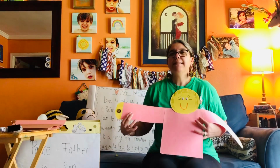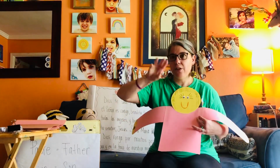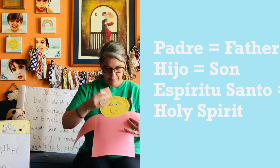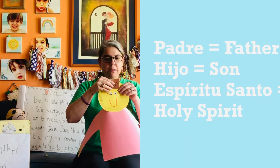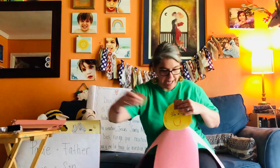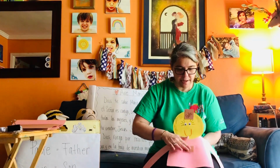Now, if you wanna take it up a notch and make it a little harder, another thing we can do is, I took the words Padre, Father, cut out a little square, and I'm gonna put it on the head. I took the word Hijo, for son, I'm gonna put it down here.